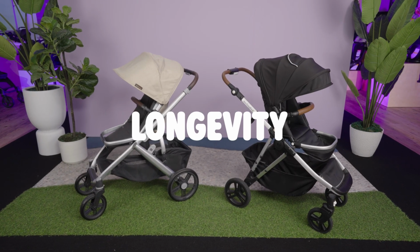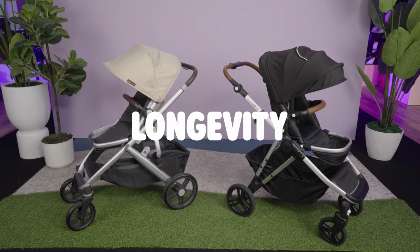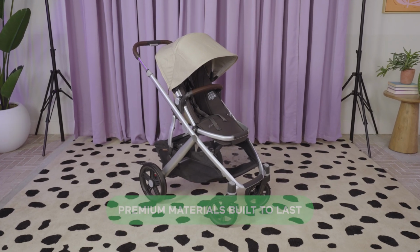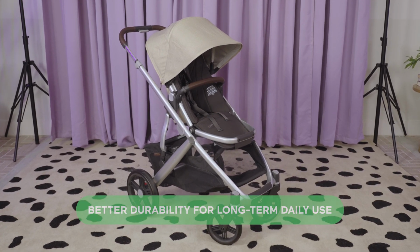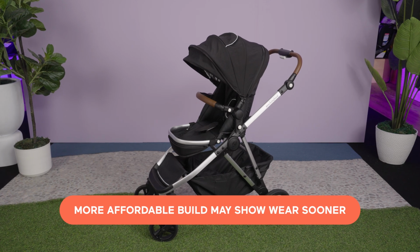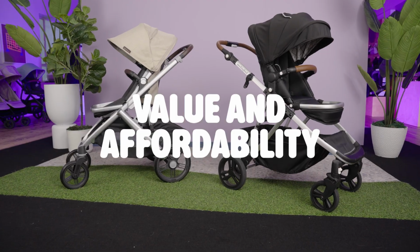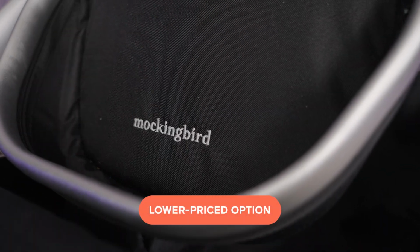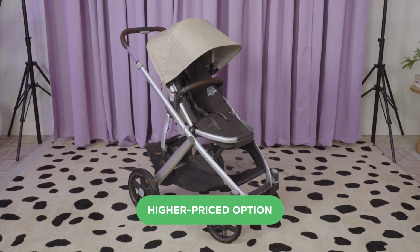For longevity, both strollers have solid builds, making them practical for long-term use. But the Vista offers higher quality materials and better long-term durability. It holds up through the years of daily use and retains strong resale value, while the Mockingbird has less premium components that may show wear sooner with heavy use, and its resale market isn't as strong. For value and affordability, there is a sizable difference in price. The Mockingbird is the lower priced option, while the Vista is the higher premium price option.